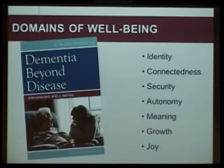So we can take a little bit of time, but we'll run through these pretty quickly. There's a book that Alan Power wrote that really focuses on dementia beyond the disease. Just as Eric is talking about celebrating and focusing on the things that a resident may still be able to do, these are the seven domains that start to integrate those ideas. So again, a sense of identity, a sense of connectedness, both to those around them, any other residents they might be living with, but also a broader connectedness to the staff that are caring for them, back to their families who might be outside or even further away, and also to the community at large, because a lot of times there are services and integrated connections to the surrounding areas that can be positive as well.